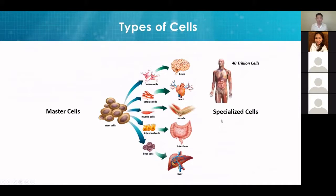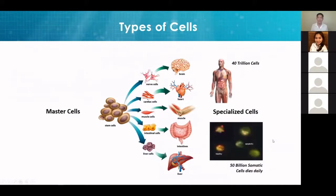In our body alone, we have about 40 trillion cells. But the thing is, we are losing 50 billion of these specialized cells, also known as somatic cells, every single day. So don't be overly alarmed because we have 40 trillion cells in our body, but we are losing 50 billion of them daily. Each of these organs will lose these cells at different rates. And the idea, in order to stay healthy, is to balance the loss of cells with the replenishment of these 50 billion cells lost daily. And this is what we want to do.